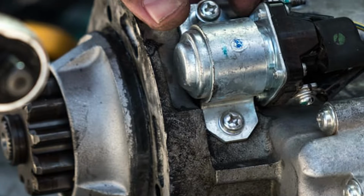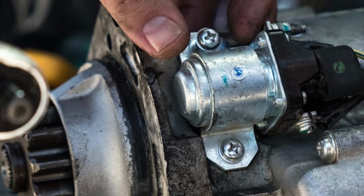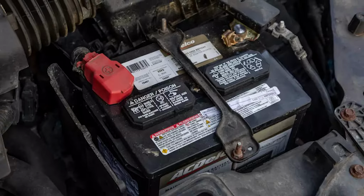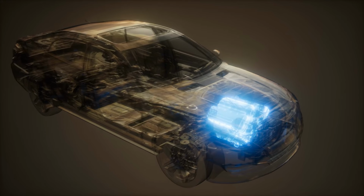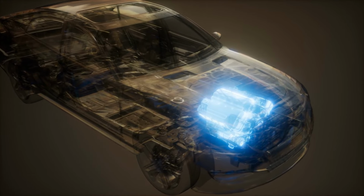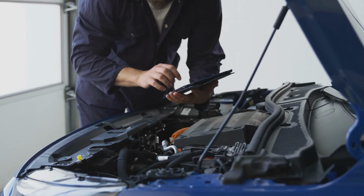And that concludes our discussion on the 8 most common signs and symptoms of starter failure. Again, it's important to note that signs of starter, battery, and alternator failure can often overlap, particularly when it comes to issues like the engine failing to start, crank, or turn over. So it's best to have your car checked if you're unsure of the issue you're dealing with.